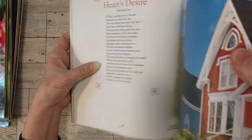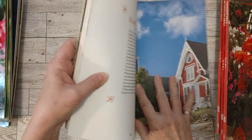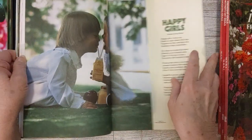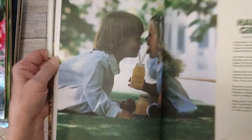That's pretty. That is in Maine. That's in Maine. This is Maine. Sharing a drink of cup of milk or something there. Carton of milk. Cute. Happy girls.